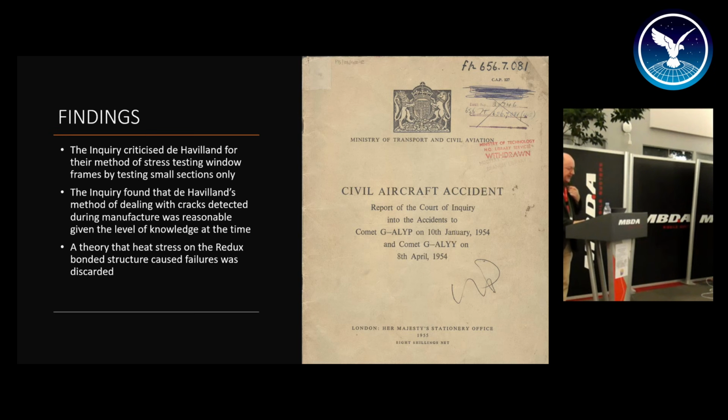Further findings, de Havilland were criticised for the way in which they stress tested the window frames. What they tended to do, they built a section of the fuselage, put a nice window frame in it, and then they built a metal box around that, and they would pressurize that and stress test that. Now, in no way is that representative of a row of windows in a 90-foot long aircraft fuselage. So it wasn't representative. The way they did it was not representative of what the aircraft was actually going through, either in the thing that they tested or in the way that they tested it.